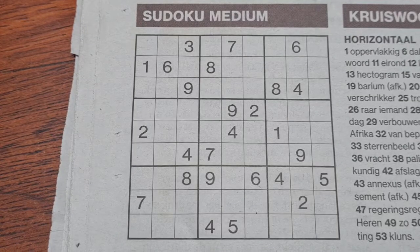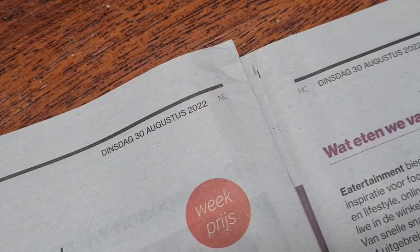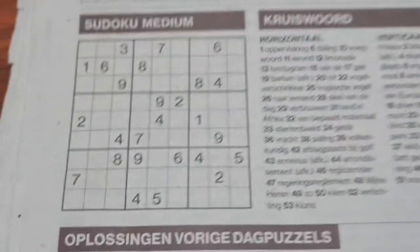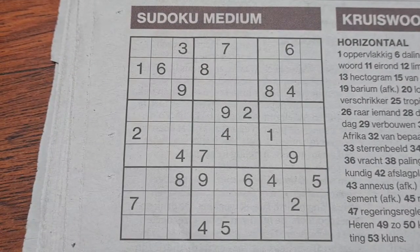Yes, today in the daily newspaper of Tuesday. Yes, it's Tuesday, almost end of the month, August the 30th, 2022. We have here only one regular puzzle, and it's a medium Sudoku.